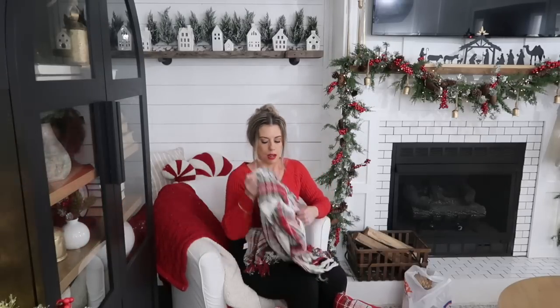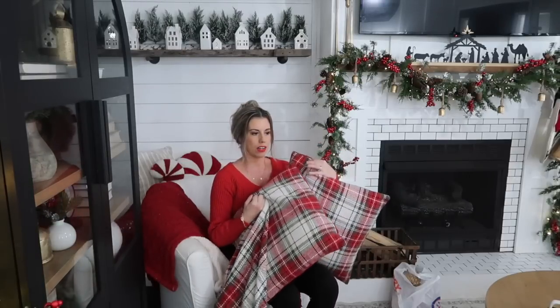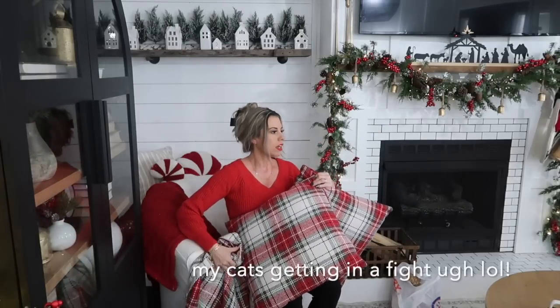Okay, so I am continuing that red look, pops of red, traditional colors throughout the back living room as well. So I wanted to share these pillows and blanket. I showed this blanket in my last video, and I had it draped over this chair. Well, I ended up putting this Target one here for now, and I'm moving this one to the back living room. So I do absolutely love this pattern. I love how traditional it is.